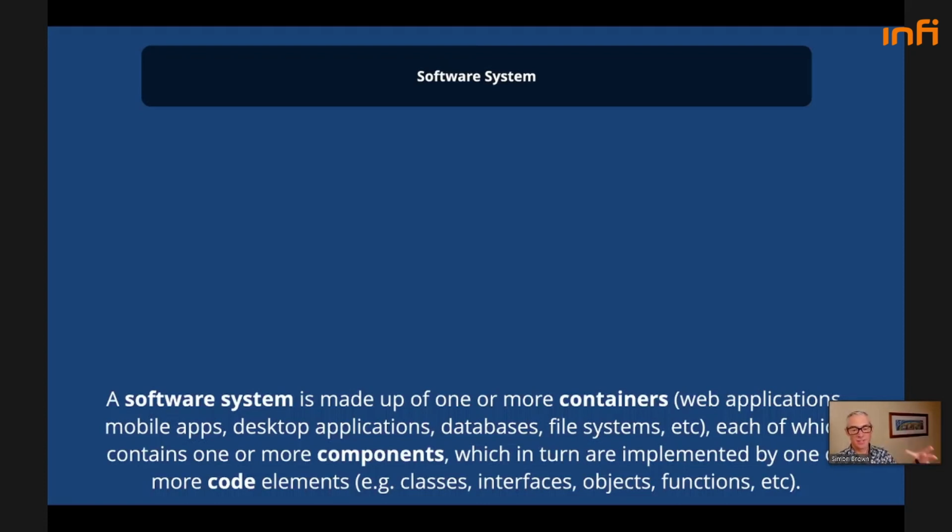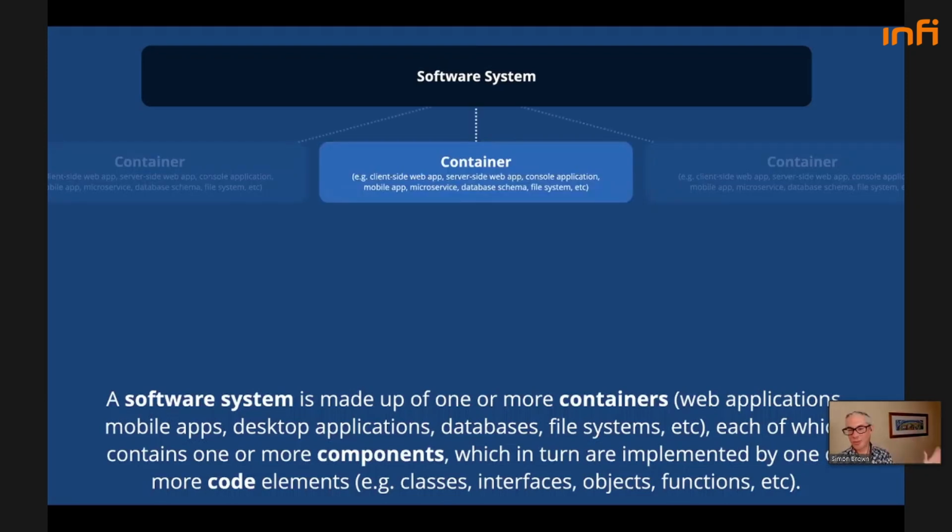And the other side of it is a set of hierarchical diagrams. So when I'm thinking about a software system, that software system is made up of one or more containers, not Docker. Apologies, I came up with the word way before Docker existed. But basically by container, I mean application or data store. So client-side web apps, server-side web apps, database schemas, folders on a file share, and so on.